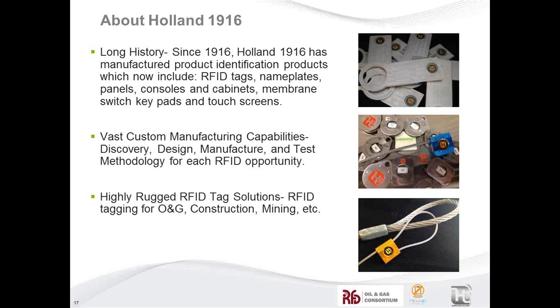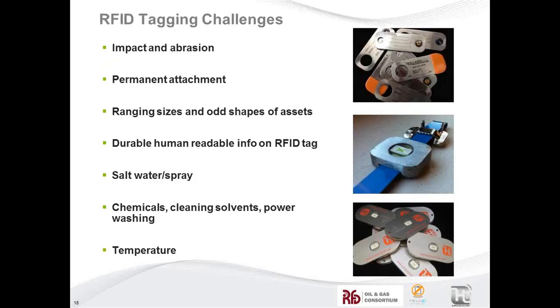But the bottom line is, in order for an RFID system to work in the oil and gas industry, the tags have to be extremely dependable. And so that means extra rugged tags for assets that require a lot more than your off-the-shelf flat RFID tag with rear adhesive. So let's go to the next slide.